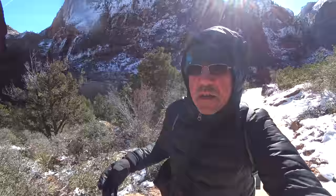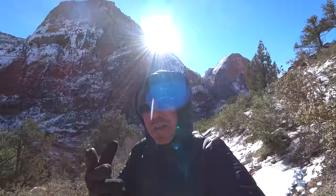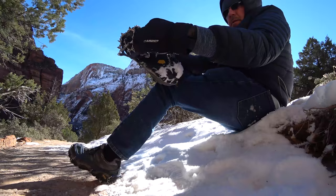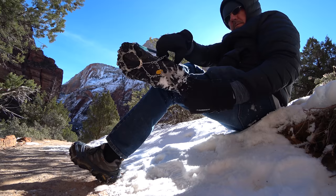Yeah, that stick was getting on my nerves, so I put it down here. Now it's getting a little less on my nerves. But I might hit it once I hit zero. I'm about to hit this part of the trail called the switchbacks, and it is supposed to be really icy, so it is time for some spikes.